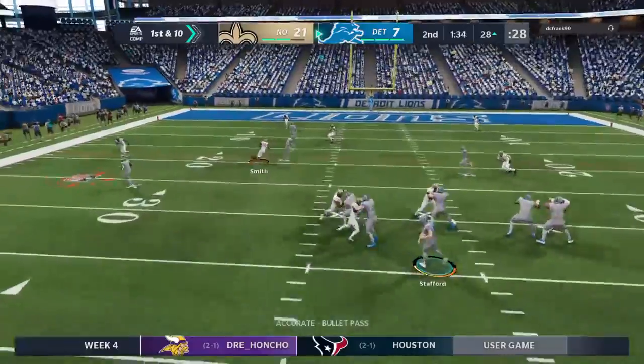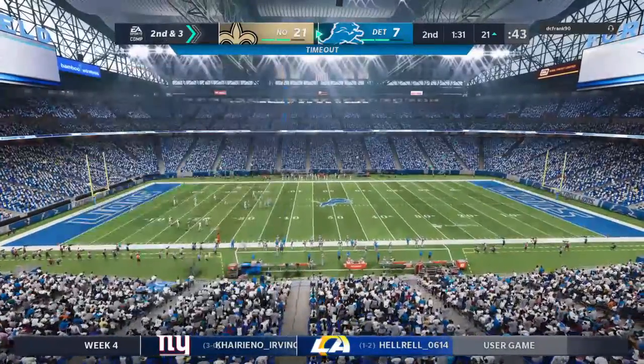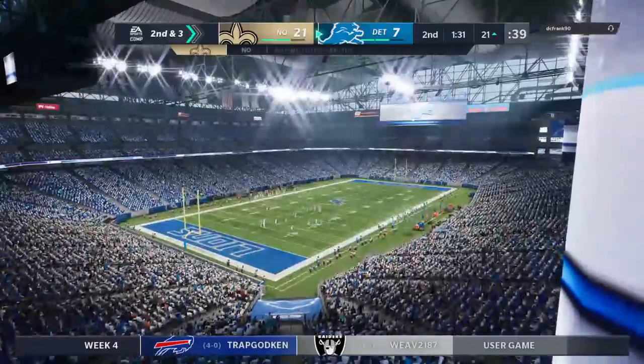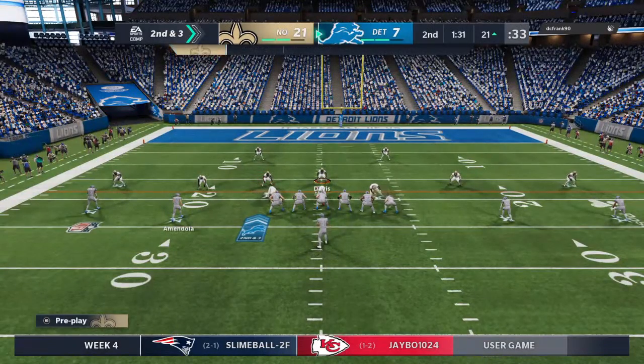After the interception, here's Stafford. He'll find Swift out of the backfield. The Lions will use the first of their timeouts as they'll talk things over prior to this upcoming 2nd down play. Able to get 7 on that 1st down pass play. 2nd and 3.